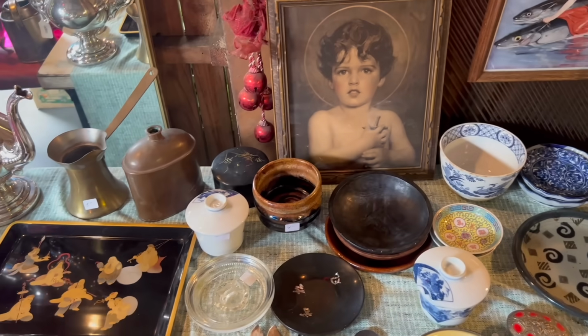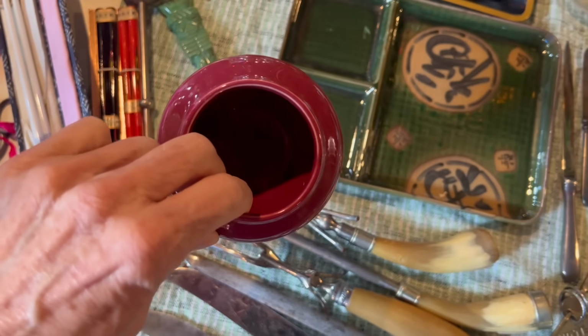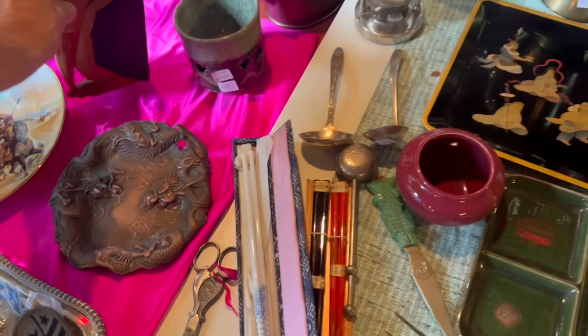Cute 1920s print. Oh, Hall China, only $2. Well, that's certainly cheap enough. That might go in my pile. I have a feeling a pile is going to be formed here.